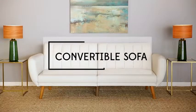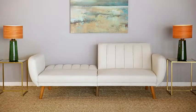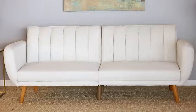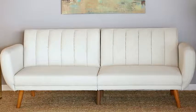If you live in a small apartment or need to accommodate house guests, you might consider a convertible sofa that converts into a bed. These are modern sleeper sofas and are much easier to use than their traditional predecessors. Many fold out with the touch of a latch and can fold into a twin or double bed. This modern sofa with rounded armrests and tufted and cushioned back would be ideal for a home office or den.